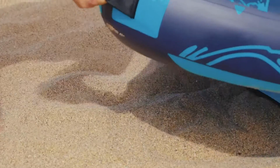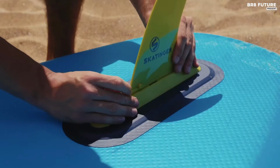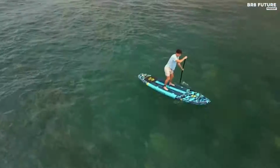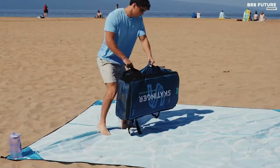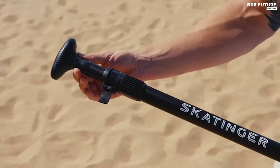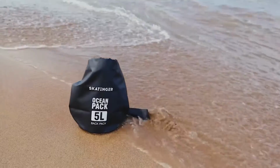Ideal for various activities like yoga, fishing, surfing, and snorkeling, it caters to diverse needs with ease. Thoughtful design details amplify its functionality. 5 strategically placed handles facilitate easy lifting and dragging from water, while the US fin system ensures stability and maneuverability akin to a fish gliding through water.